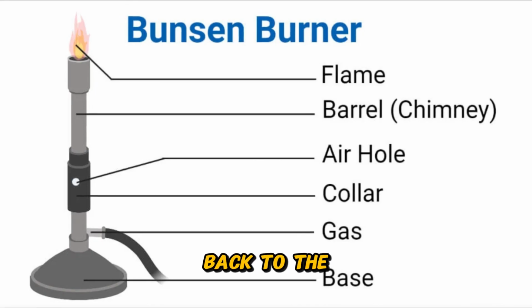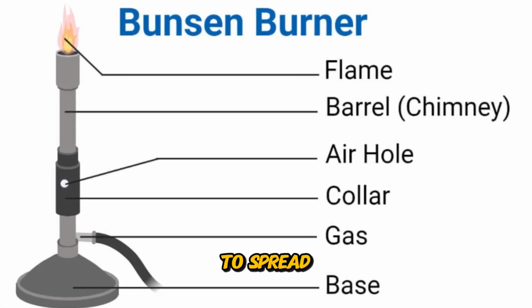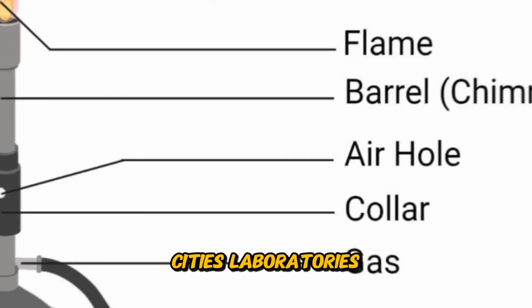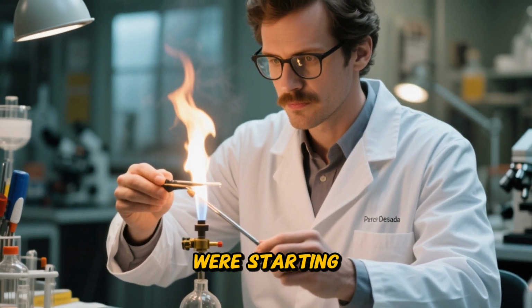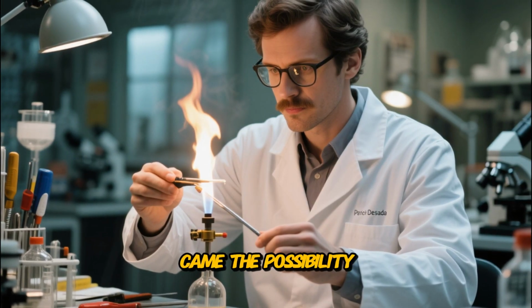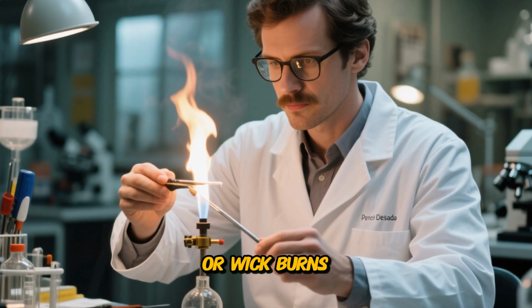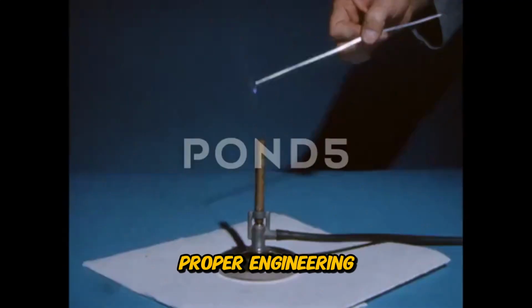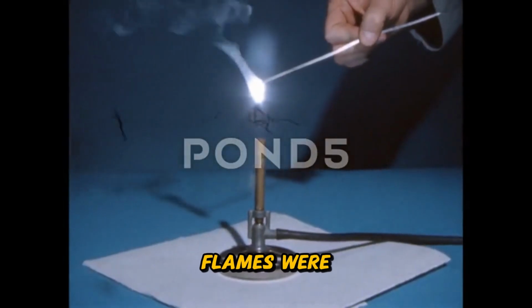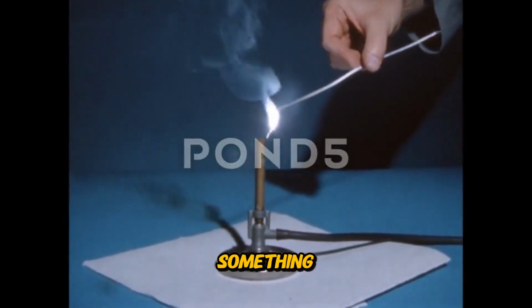So let's go back to the mid-19th century, to a world where gaslighting was beginning to spread through European cities. Laboratories, too, were starting to experiment with piped gas. With these new gas lines came the possibility of a flame that didn't rely on oil or wicks, but without proper engineering, early gas flames were still weak and unstable. Chemists needed something better, something smarter.